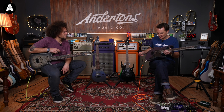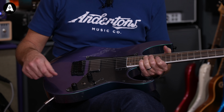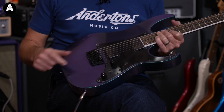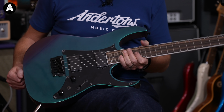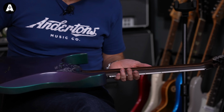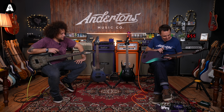Okay, so a pearlescent guitar with Fishman pickups in it and the usual Fishman sort of voicing control. Ibanez proprietary hard tail here, 24 frets, and a Wenge neck by the looks of it. Wenge and Panga Panga.